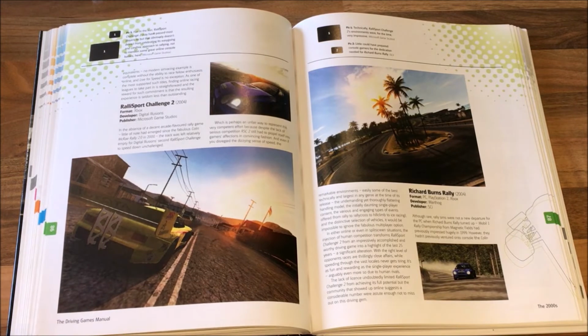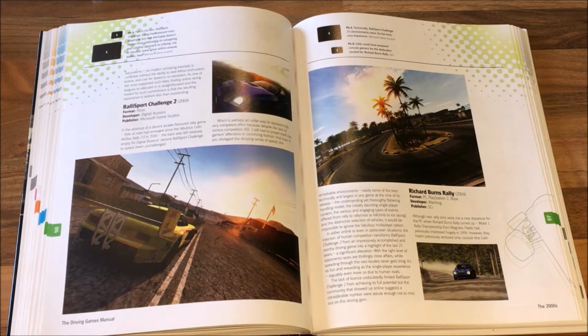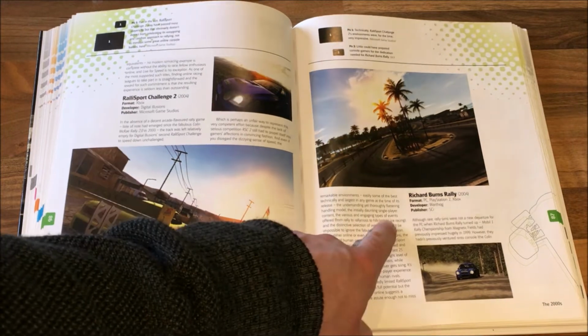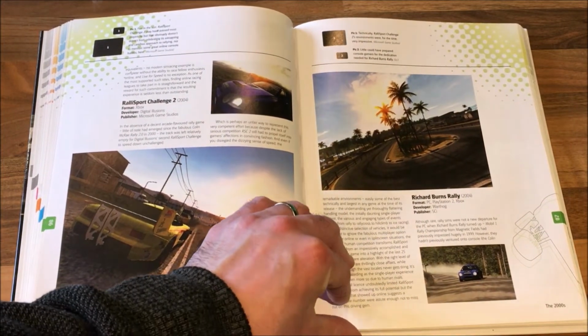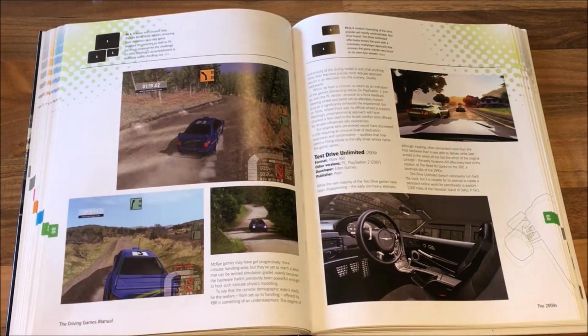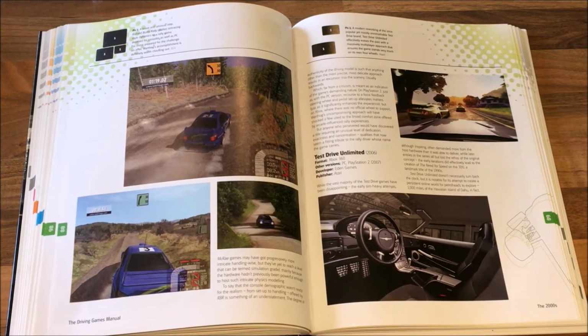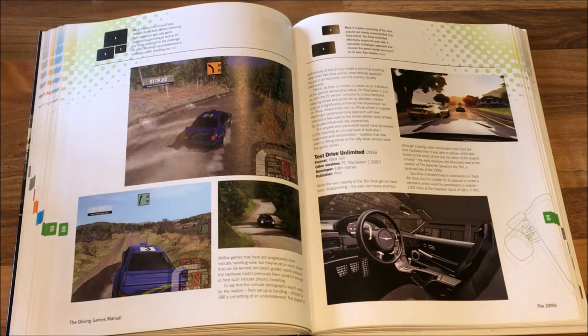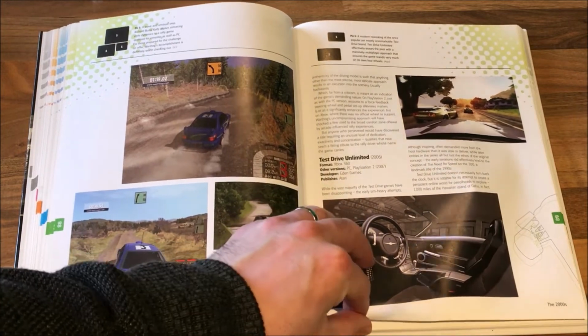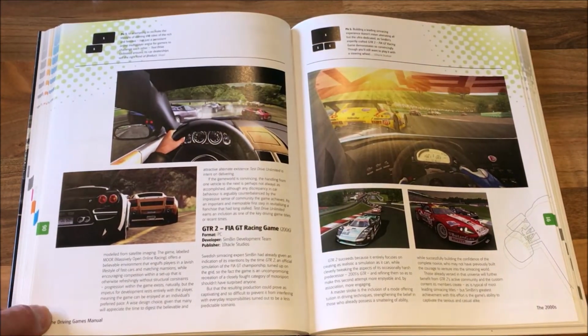Then we have Richard Burns Rally. I mean, this was nothing new on PC, rally sims. We had previously had Mobile 1 Rally Championship in '99. However, on console, all we had was Colin McRae Rally. And the McRae games may have got progressively more intricate handling wise, but they're yet to reach a level that would be termed simulation grade, like RBR.